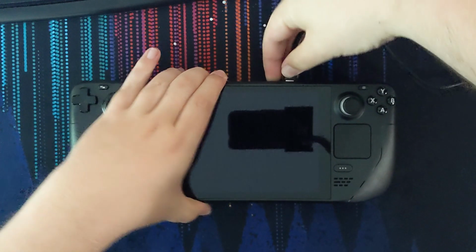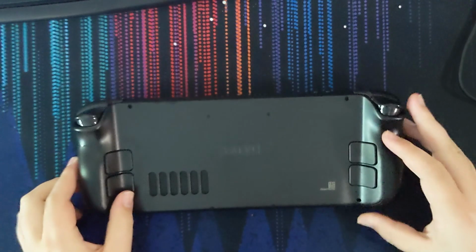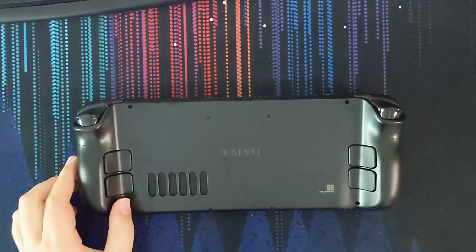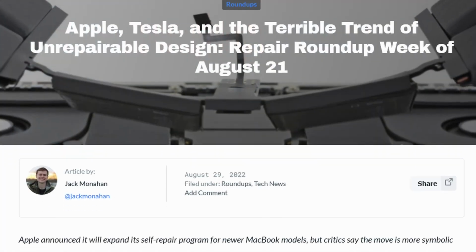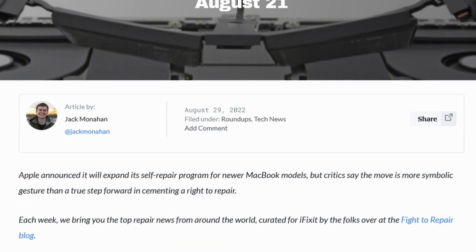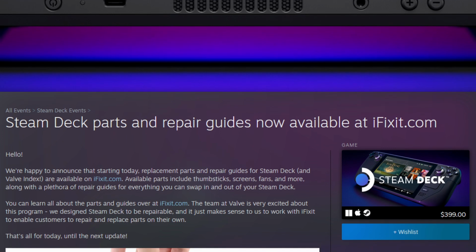Hey there! Today I'll be upgrading my Steam Deck's internal storage from the 64GB it came with to 1TB, and you can too. But first, I'd like to talk about why it's so great that you can do this. The Steam Deck is the antithesis of many of the worst trends in consumer electronics, and I hope it's part of the beginning of a revolution.